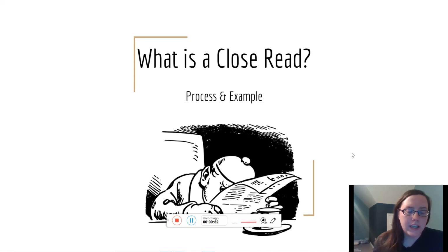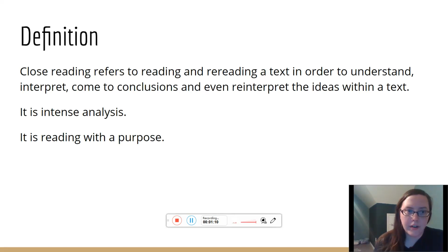Close reading is not beach reading. It's not reading for pleasure. It is looking at the words. It's looking at the structure of a text. It is really digging into what you've got on that page in order to come up with some kind of argument. So close reading refers to reading and rereading.